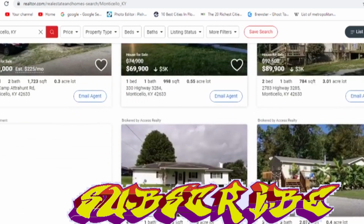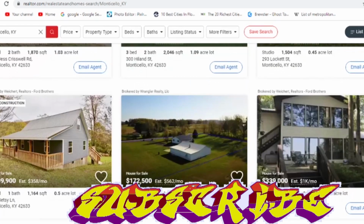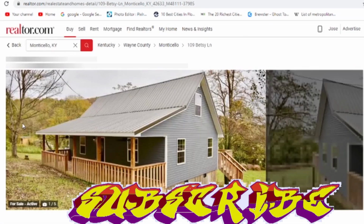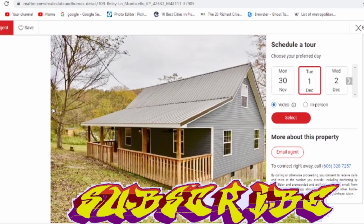Looks very affordable, but Kentucky prices aren't always affordable. Here's a new construction for $100,000. No way. $100,000. That is affordable.